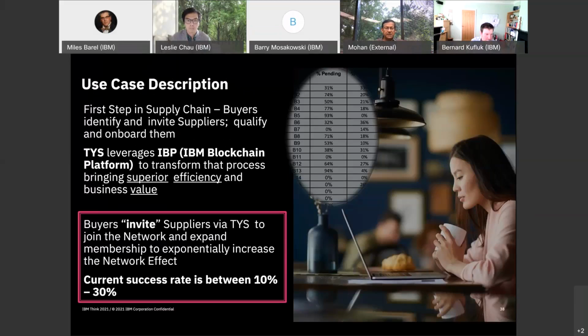In any supply chain process, the very first step is for buyers to identify who are the suppliers with whom they want to do business. So they identify these suppliers, and then they qualify them and onboard them onto their vendor system in order to conduct transactions in business. Now, TYS, or Trust Your Supplier, leverages the IBM blockchain platform in order to transform that process.